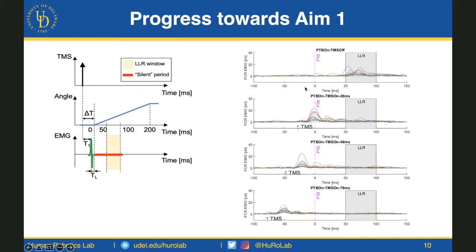And so these are the data that we've collected in different conditions. The first chart is when we apply a perturbation and the TMS is off. So this is a condition where we are able to elicit these long latency responses that are visible as increased surface EMG signal in this time window. And in rows 2 to 4, it shows what happens when we apply subthreshold TMS, or in this case slightly around the threshold TMS, to inhibit the contribution of long latency responses.